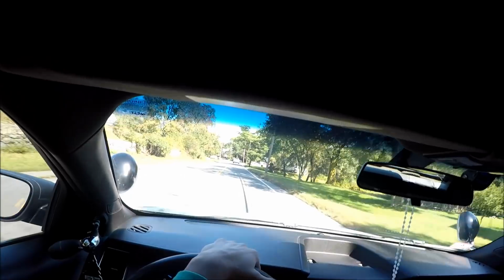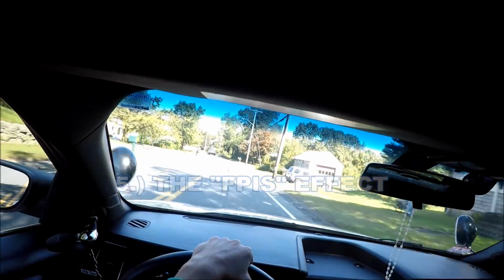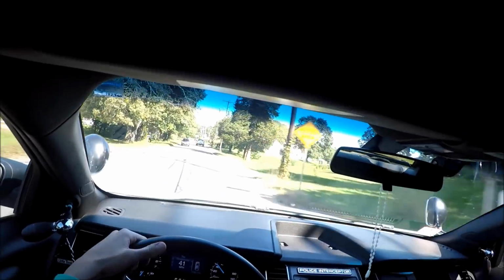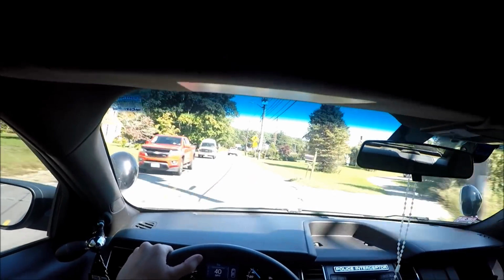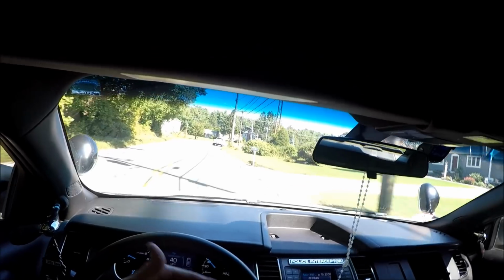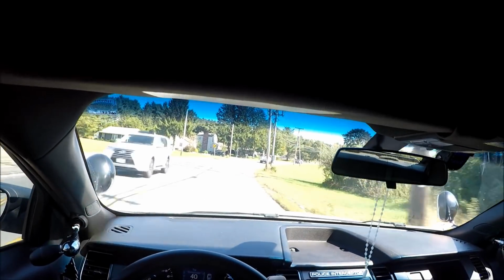And the fifth and final thing that I love about this car, and I said it with my Crown Vic, is the effect that this car gives off. It's just awesome to see how people react when you're driving this car on the road. Now for me, I've probably gotten a lot more funnier reactions in my Taurus than I did with my Crown Vic, maybe mainly because it's a newer car.